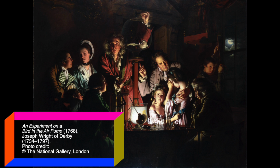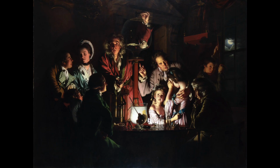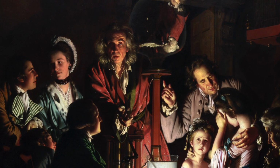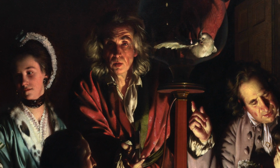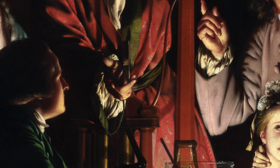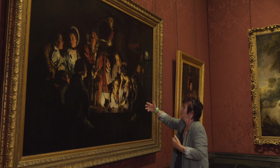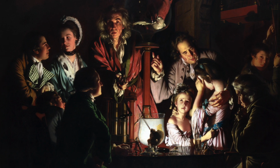Here it is, my absolute favourite picture in the National Gallery. Well, let's have a look. What's happening? What can we see? One thing that stands out for me straight away in this picture is this man here who is demonstrating. He has got his hand out. Look, he's looking straight at me. He's telling me, come in and you're part of this. You know, look at the experiment. There's a space here. We're part of this group of people.